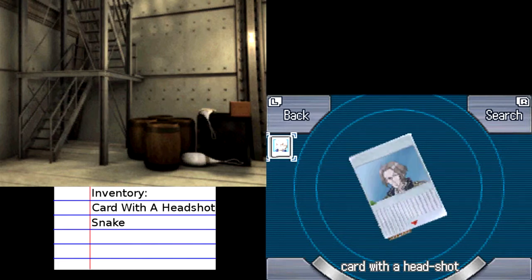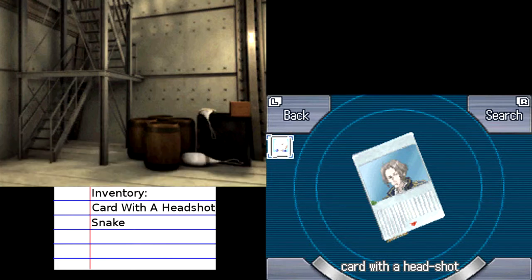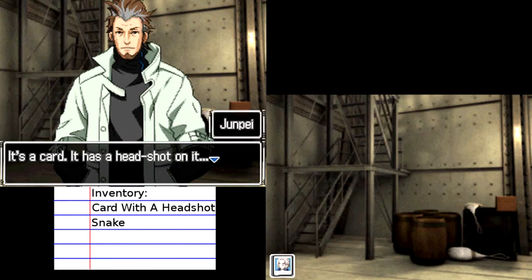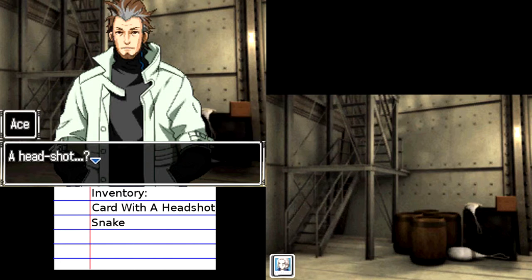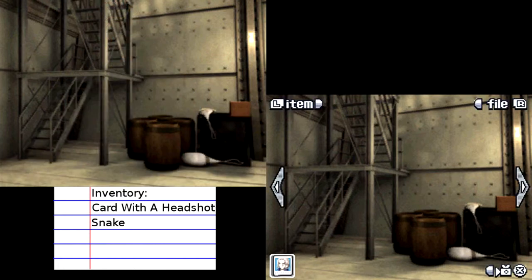That's a card of Snake. A card with Snake's face printed on it. Why would there be a card of Snake? That's weird. What's that? It's a card. It has a headshot on it. A headshot? Yeah. I'm not really sure what purpose this could possibly serve. That's weird. Why would there be a card with Snake's face on it? I mean, I'm not saying that it couldn't happen, but... why?